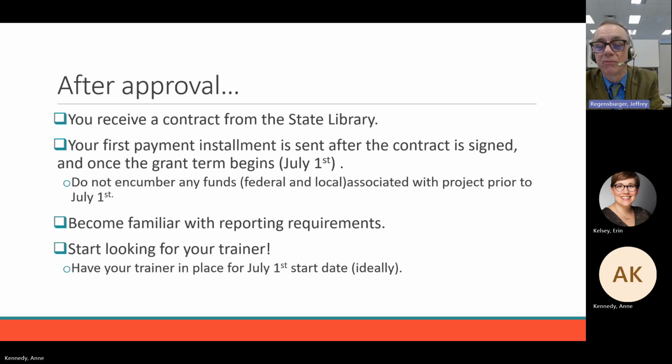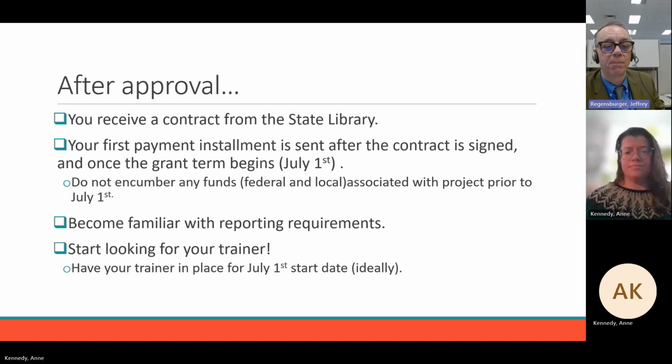Obviously, it's best to have the trainer in place, if at all possible, for the July 1st start date. And that's simply because it'll help you get a good start on spending that grant award as quickly as possible and as you've proposed. So, Anne?